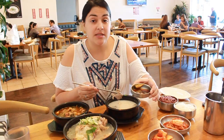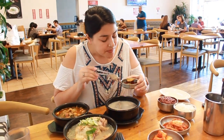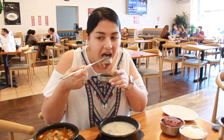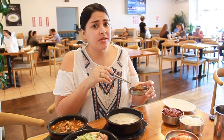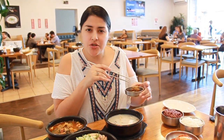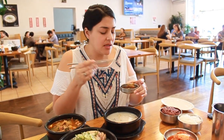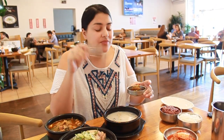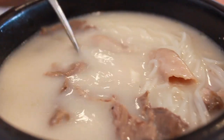They gave us this dipping sauce for this beef, so I want to try that out. There's jalapeno in there. I'm not entirely sure what's on the side here, but let's give that a try. Oh, that is good. That is really good. That's some type of horseradish, so it has a little kick to it. The jalapenos don't make it very spicy, but this sauce is incredible. It's so flavorful. Wow. Really, this sauce makes the whole dish. I love that sauce.